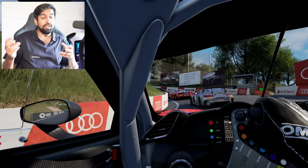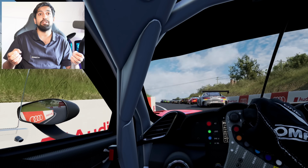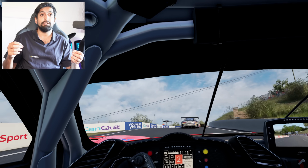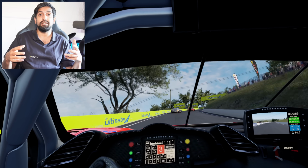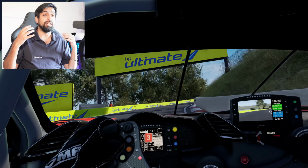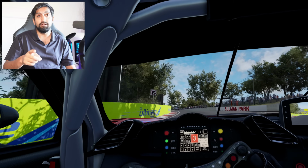It's a new era of sim racing, and while some areas might not quite be the same as Gran Turismo 7, Gran Turismo 7 is a first party game from Sony, so it's pretty cool to see Assetto Corsa Evo coming out here with no mods looking like this, and we're going to get onto mods later.